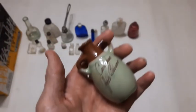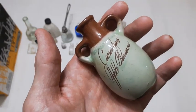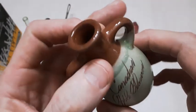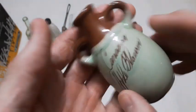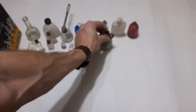And then how about this one here, which I found in a recent video, Canadian Apple Blossom. This is a pottery style perfume, and yes, that is a perfume. Who would have guessed that, right? Neat bottle.